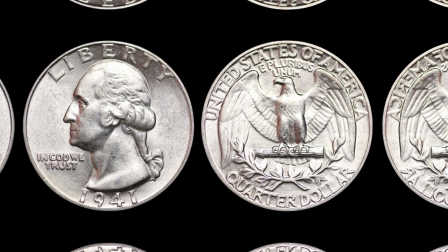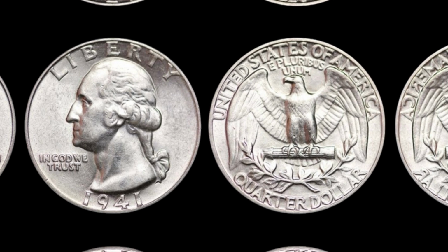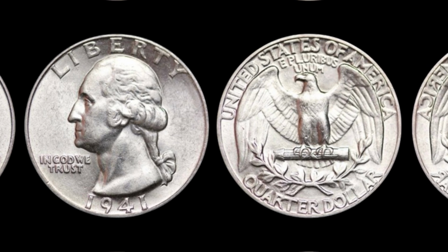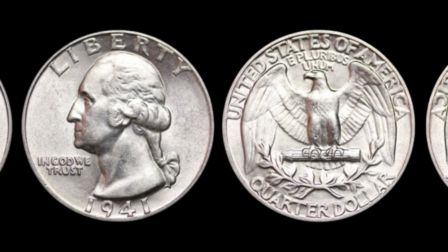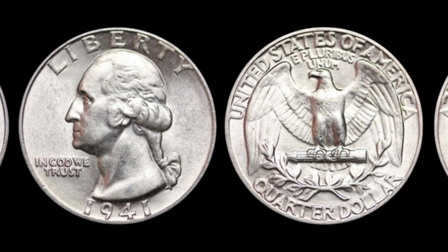With around 79 million quarters minted in 1941 across different U.S. mints, you'd think it would be relatively common, right? But as any coin collector knows, not all coins are created equal. Some specific versions of the 1941 quarter, due to their rarity, minting errors, and condition, have become extremely valuable over time.